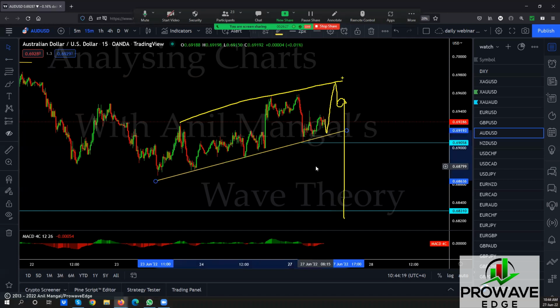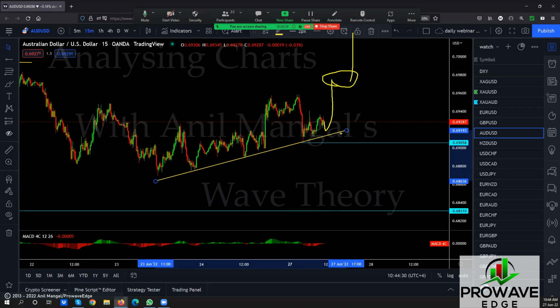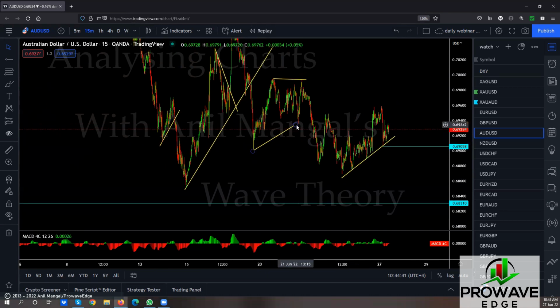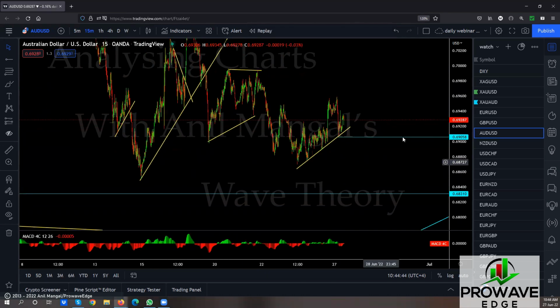As of now, what would change that? Well, if you break the top, make a flag here, we start buying, right? But as of now, we're looking for a sell setup. Let's see what happens at this point. Keep it like this, and let's see what happens.